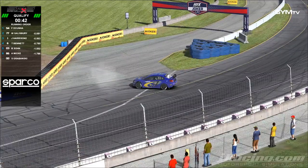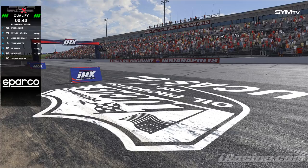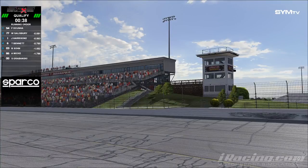See, Salisbury just chucking it in the wall here. 40 seconds left in qualifying, and all the cars have pulled off the racetrack, so I imagine that is going to be it.